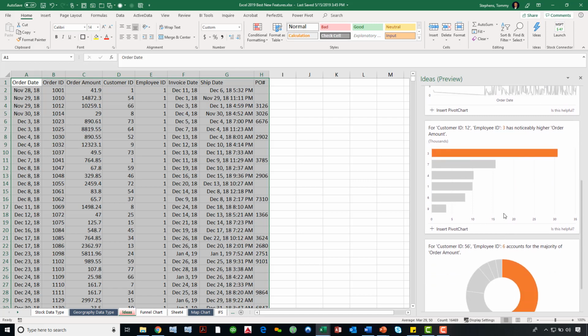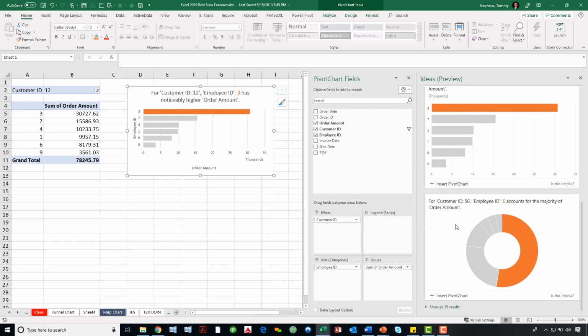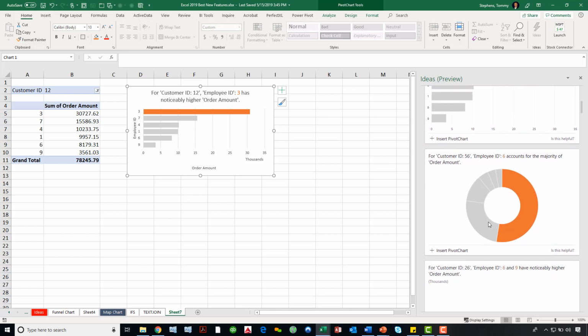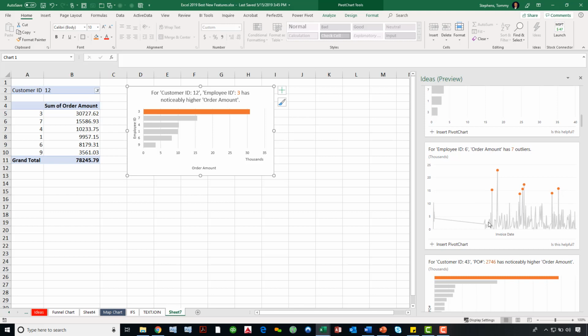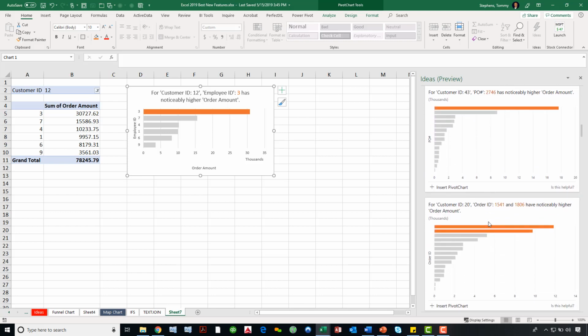And what I can do if I wanted to build a more, let's call it, formal report, I could simply click on Insert Pivot Chart, and now that pivot chart is embedded inside my spreadsheet. And by the way, looking back in the Ideas pane on the right-hand side, notice near the bottom, it's actually generated a list of 35 different results for us. And we could then click and scroll through each of those 35 results to see the hidden trends, to see the hidden meaning in the data.